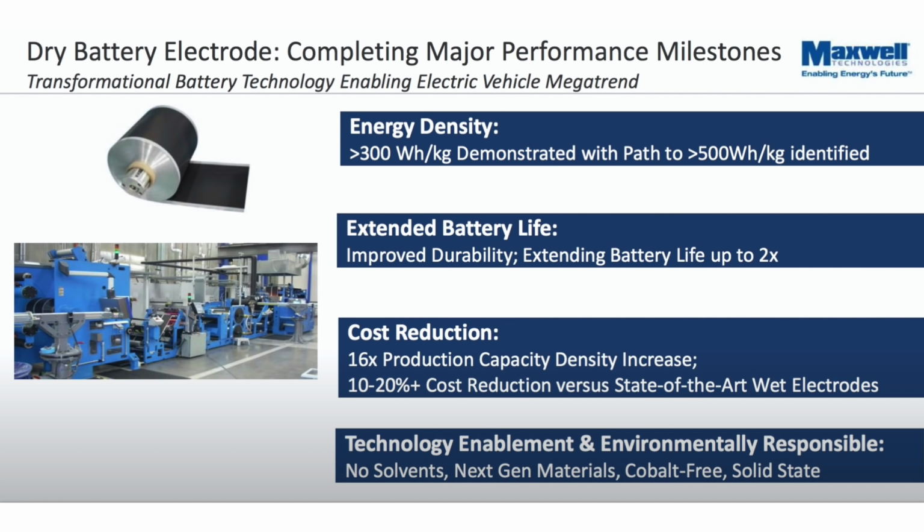That's about 15% more energy dense than the batteries used in Tesla's Model 3. And then because you don't have that additional drying step, Maxwell claimed that they were able to increase production capacity density by 16 times. They believe that provides a 10 to 20% or even greater cost reduction versus the wet electrode process. So I think we'll see energy density improvements from a dry battery electrode in this new cell. And I think we'll also see significant production capacity density increases from Tesla using this dry battery electrode production process.